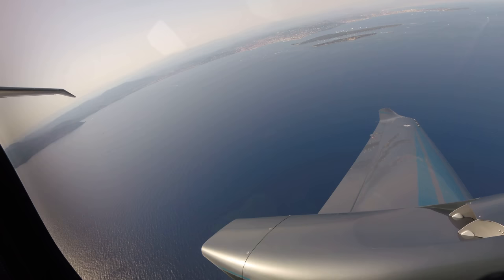So now I see the ground actually, but phew. And there is Klagenfurt, scattered 6,000. Maybe we should try that, should we?